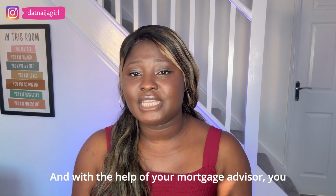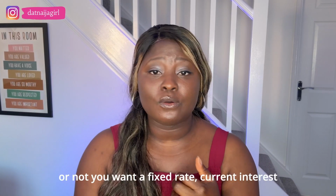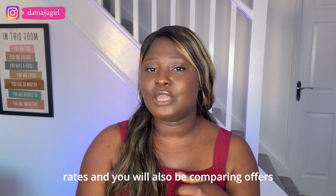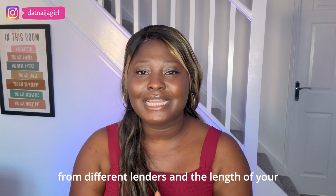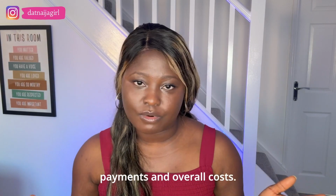And with the help of your mortgage advisor, you will make a lot of decisions about whether or not you want a fixed rate, current interest rate, and you will also be comparing offers from different lenders and the length of your mortgage term, which can impact your monthly payments and overall costs.